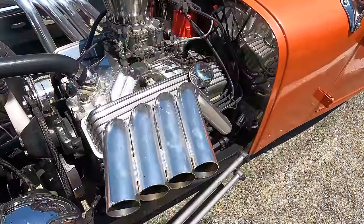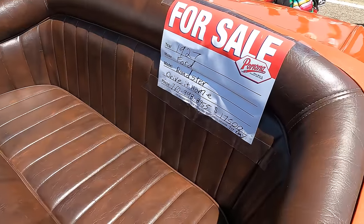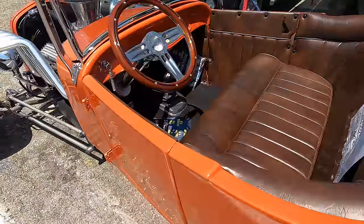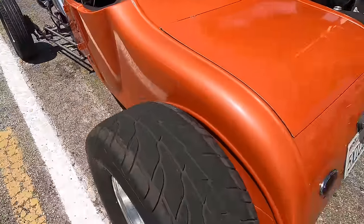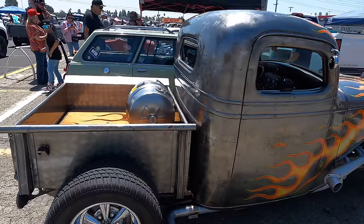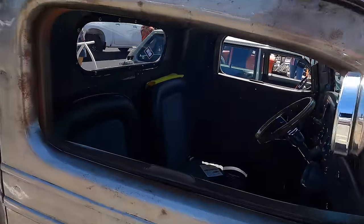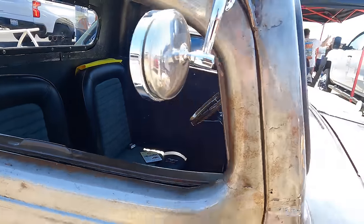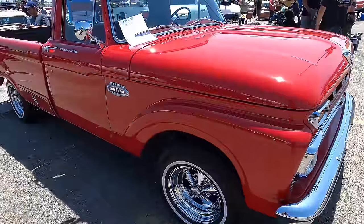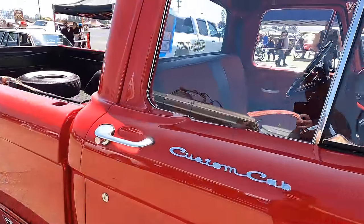I bet that's extremely loud. Drive it home. Unless you don't like your eardrums, I guess. There you go. This truck isn't for sale. We'll just give you a good look at it. This one is for sale. This Ford F100.